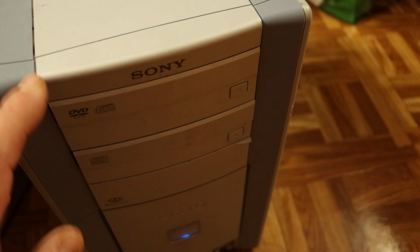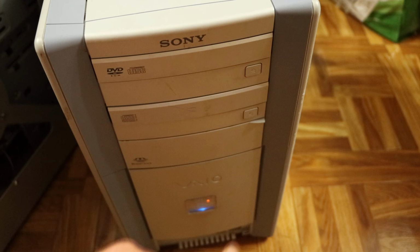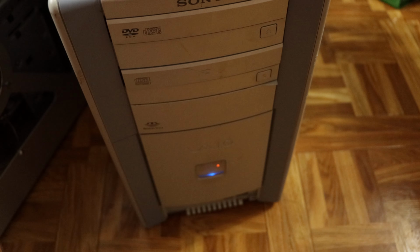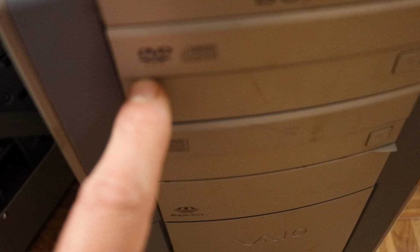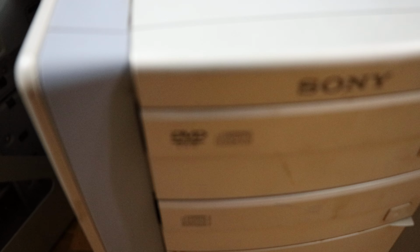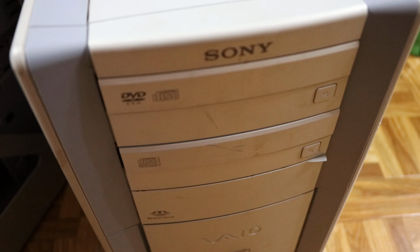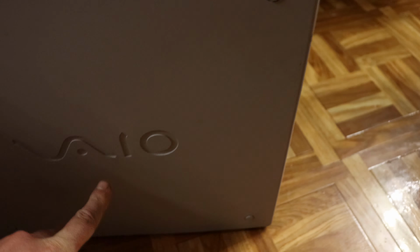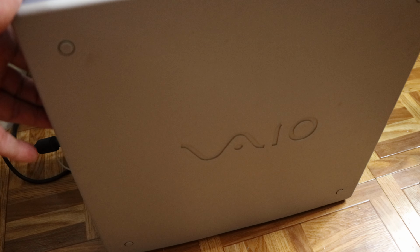And me and Alex, we decide to power up this unit. Oh, it's open. See? CD-ROM. Actually, this one already has a DVD-ROM, so this one was already upgraded. It was like a first generation DVD-ROM. And it's a Sony Vaio. Why don't you get a flashlight and we open up inside?